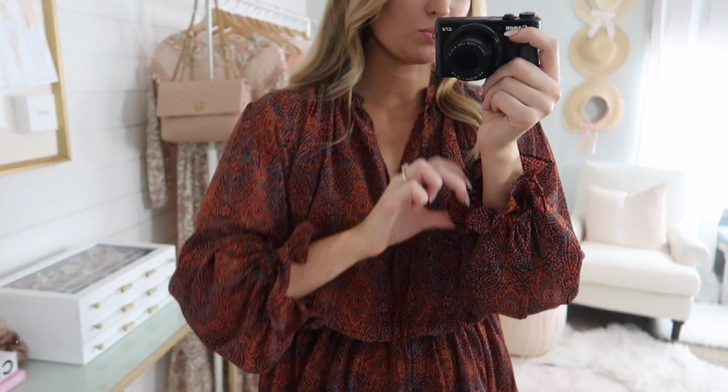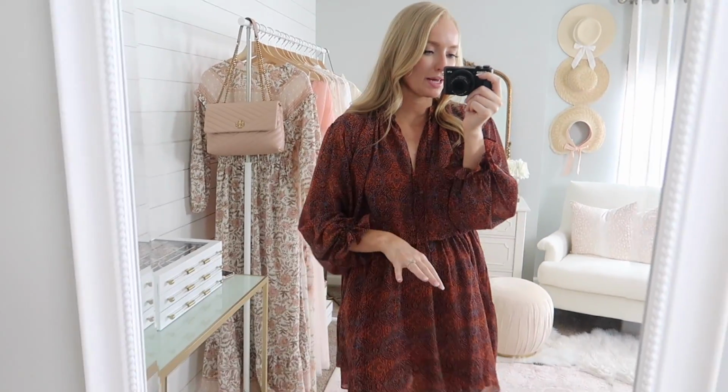I love this wrist detail. It just gives it extra ruffle effect. You could pull it up if you want it off your wrist a little bit, make it a little more drapey on the arm. The only thing I want to point out to you guys is the shoulder does have a little bit of a funky fit.